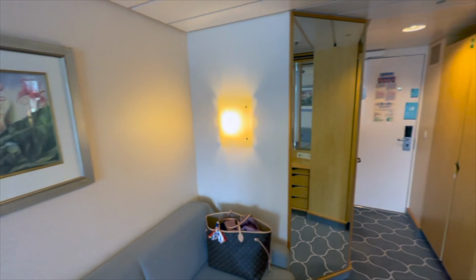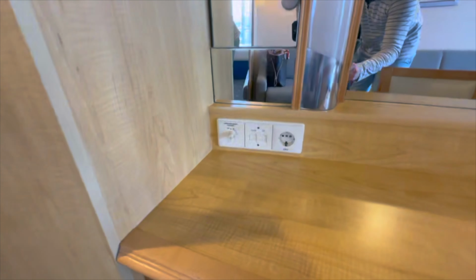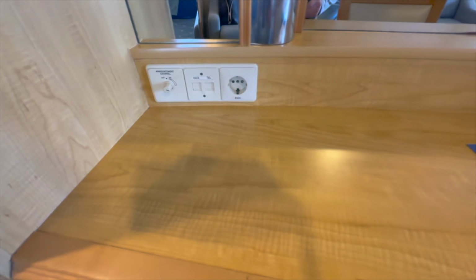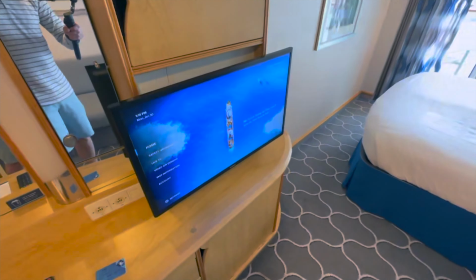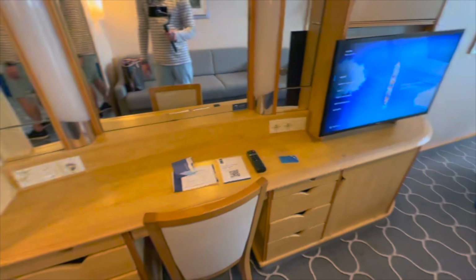However, there are only 2 United States outlets and 1 European outlet in the main living area, with absolutely no outlets or plugs near the bed. We would suggest bringing additional outlets with you or buying some sort of charging station for your electronic devices.